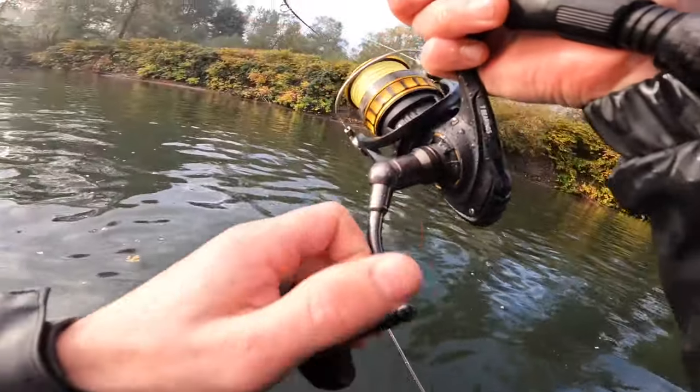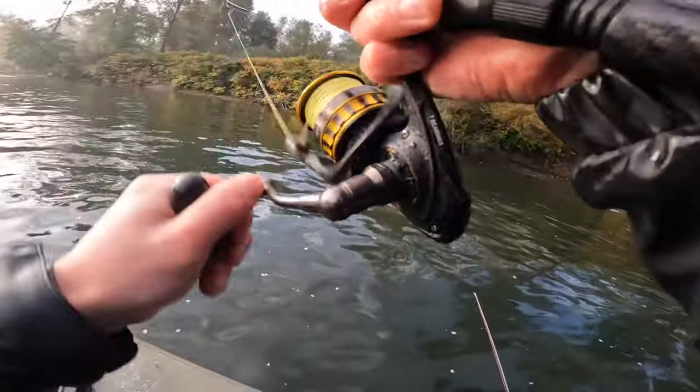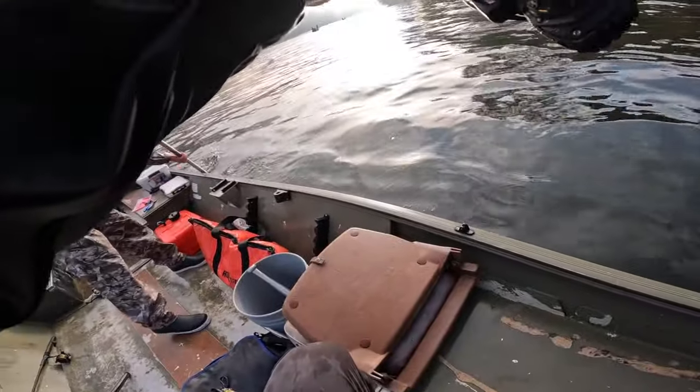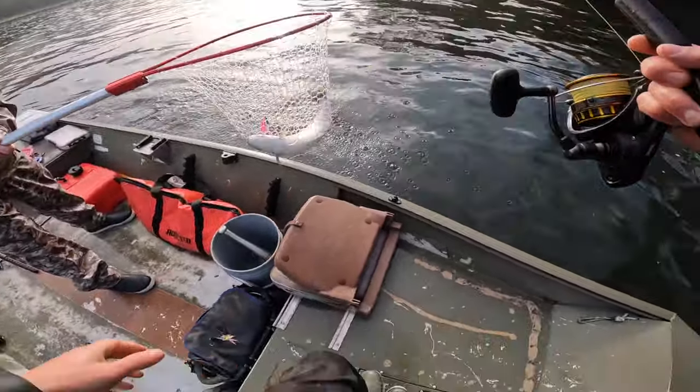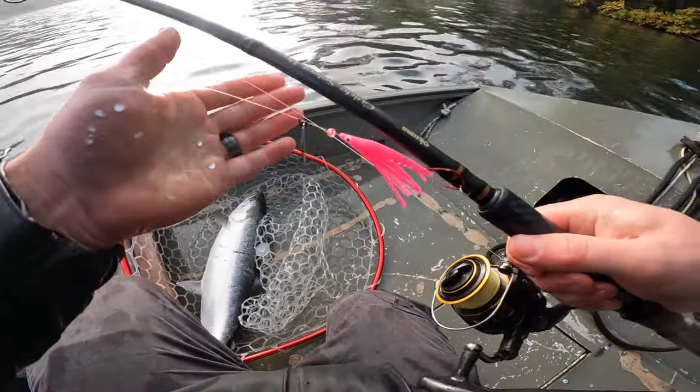Little fish. Nice fish, nice fish. Very nice fish. Let's go! Wicked lure. Got him on the pink one.